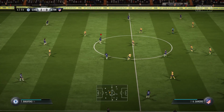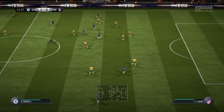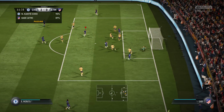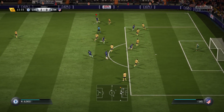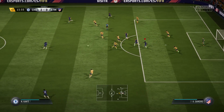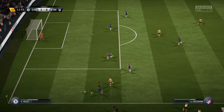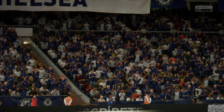N'Golo Kanté. Marcos Alonso. Morata. That's good movement forward here. Can take a touch, go for goal. Here's a chance, goalkeeper exposed. Stopped emphatically and just as well. The approach play looked very encouraging. A chance to break away now on the counter. Half time now, and 2-0.